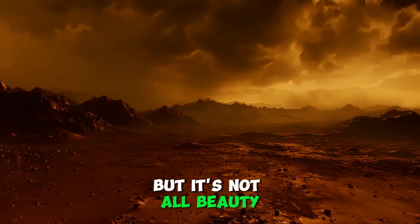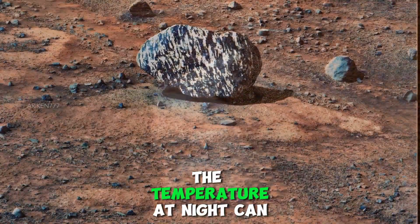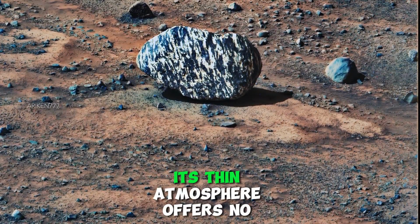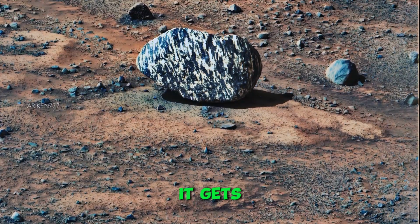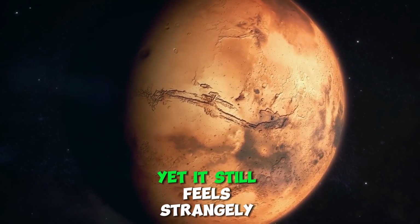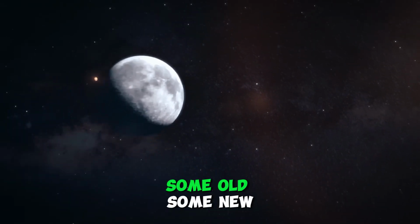But it's not all beauty. The footage also shows how harsh and unforgiving Mars can be. The temperature at night can drop to an inhuman -100 degrees Celsius. Its thin atmosphere offers no protection from the sun, and the planet is as desolate as it gets. No plants. No animals. A cold, empty world, yet it still feels strangely familiar. Mars is covered in craters, some old, some new.